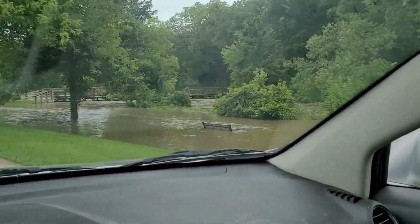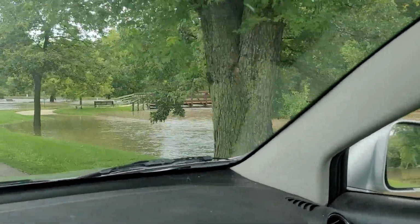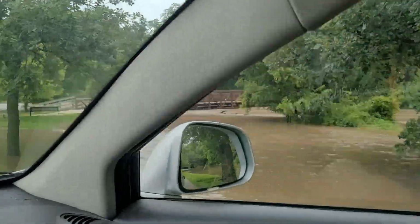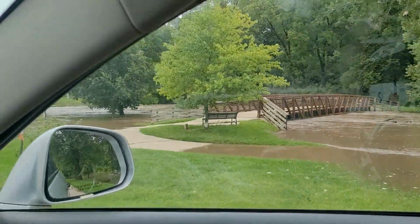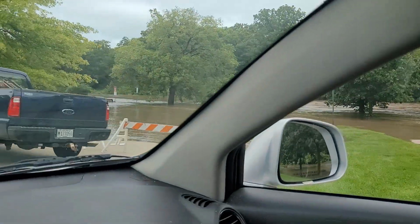Excuse me. There's a bench right there. This is the walk path. There's usually about 10 to 15 foot worth of space under that. So, yeah. There's the spillway, or what's left of it.